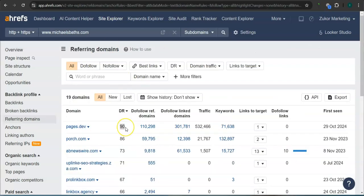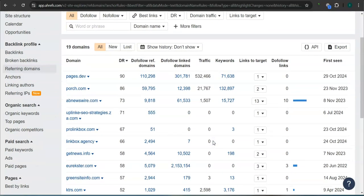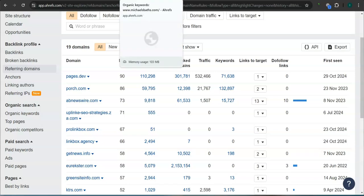So here, these are all the referring domains for Michael's. So for example, pages.dev has 90 for the DR rating or the trust rating and 532,000 traffic in the last 30 days. Porch.com has 86 for the DR rating and more than 21,000 traffic. And if you attain these high quality websites as your referring domain, especially the ones with the most amount of traffic here, then that's going to help boost traffic into your website, and that's going to bring in a lot of work.